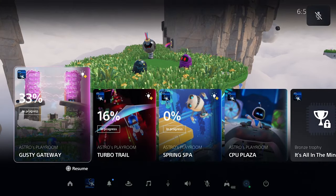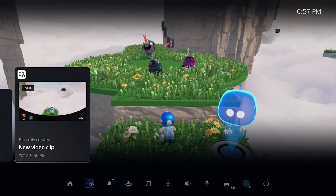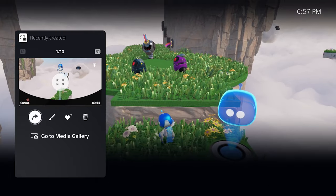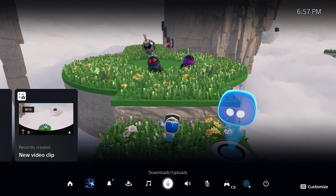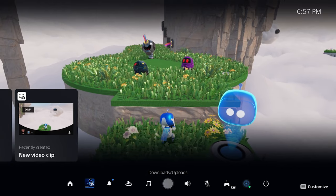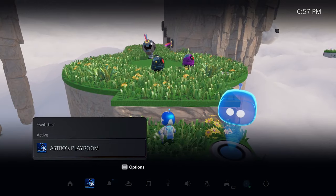This is essentially a way to quickly modify settings, check game progress, or navigate around PlayStation without interrupting your current experience. Unlike the rest of the PlayStation UI, the Control Center is customizable to an extent. Some settings like home or notifications will always be present.